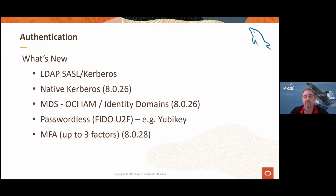If you are interested in using passwordless or dongle-based, device-based authentication like YubiKey, we have ways of configuring and setting that up. And then multi-factor authentication, we spoke of a little bit earlier. You can now have up to 3 different ways of validating that a user is legitimate.